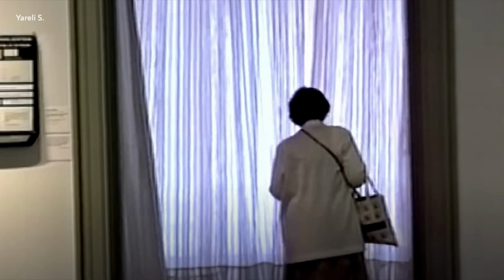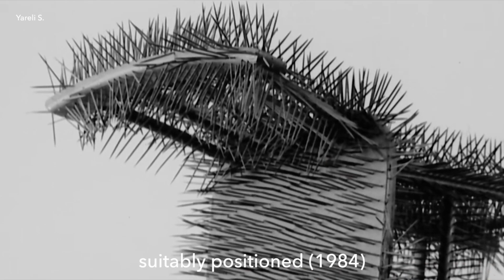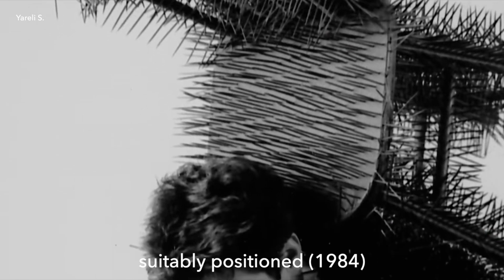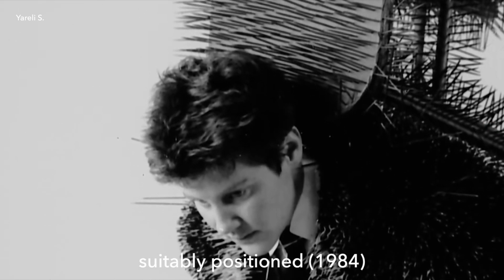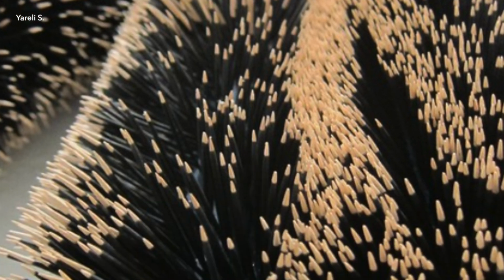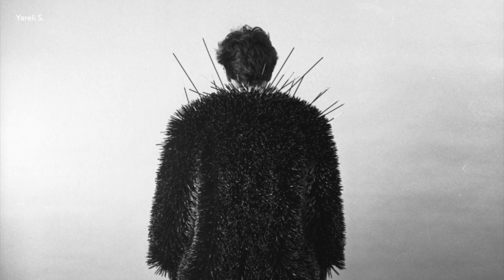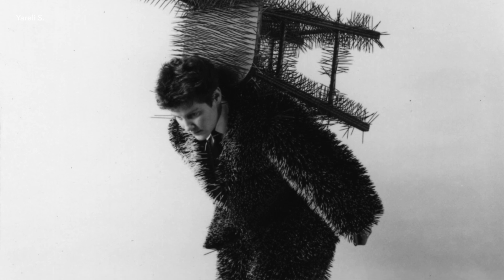One of her earliest installation pieces was called Suitably Positioned, made in 1984. Anne made a toothpick suit from men's thrifted store suits and a bunch of toothpicks and wore it in the studio as the viewers passed by, not one engaging with her. This whole piece was about how objects like this suit connect to a figure like herself.